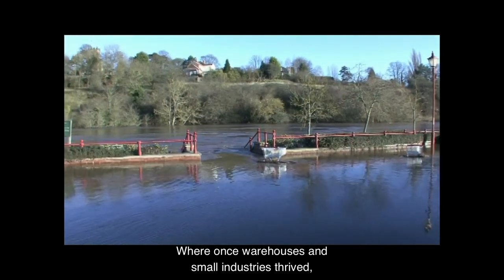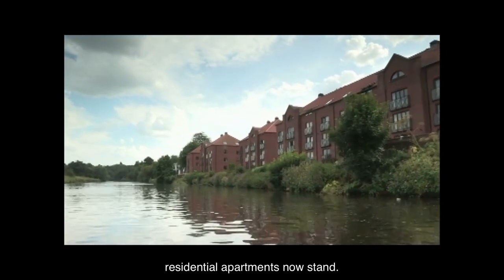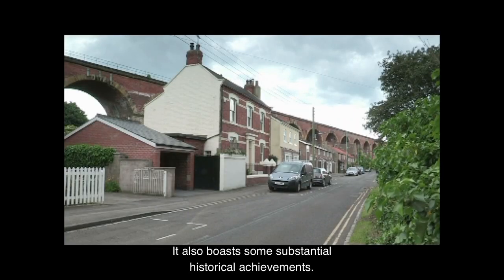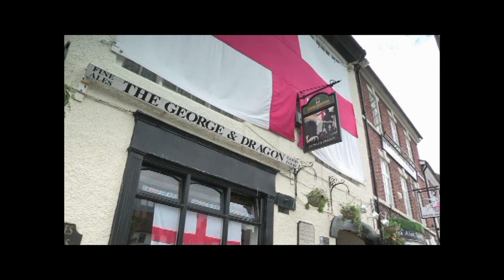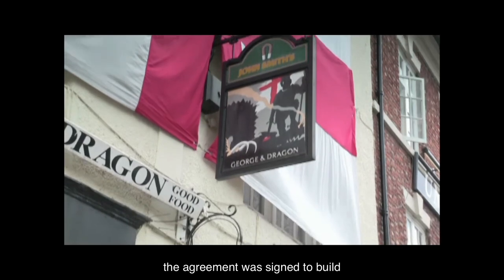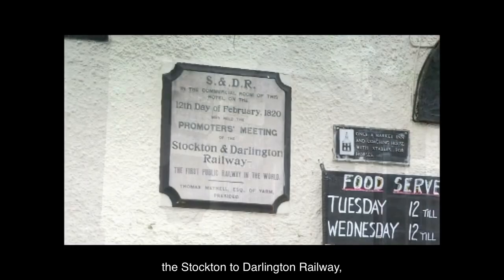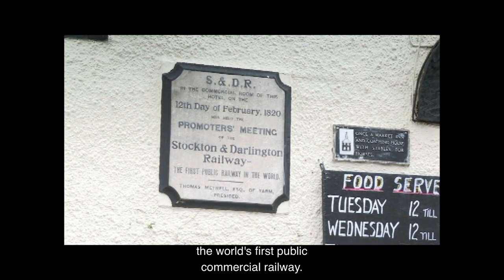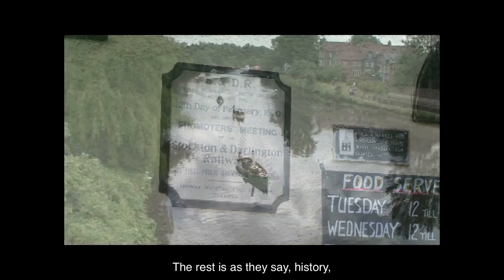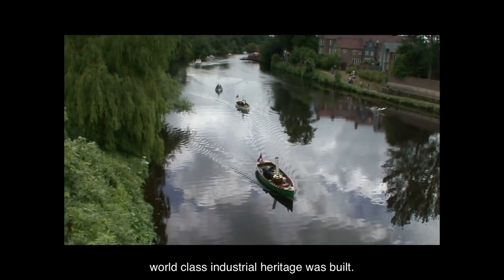Where once warehouses and small industries thrived, residential apartments now stand. It also boasts some substantial historical achievements. At the George and Dragon in Yarm's High Street, the agreement was signed to build the Stockton to Darlington Railway, the world's first public commercial railway. The rest is, as they say, history. And this was the foundation on which the area's world-class industrial heritage was built.